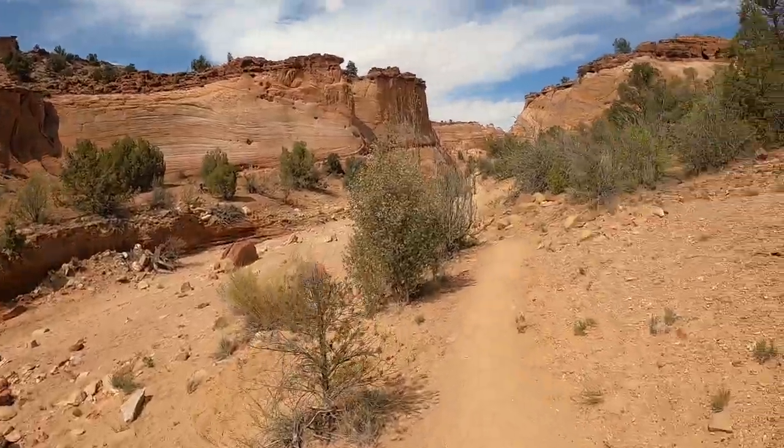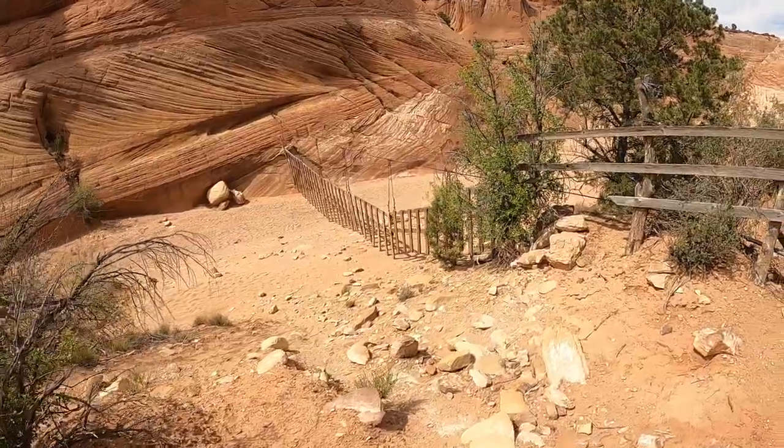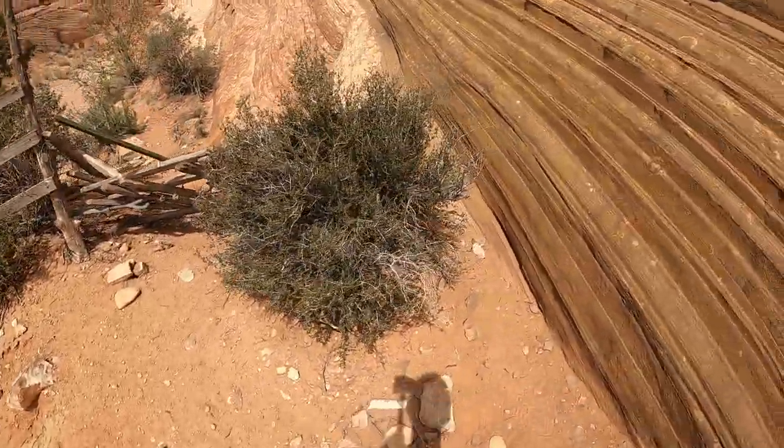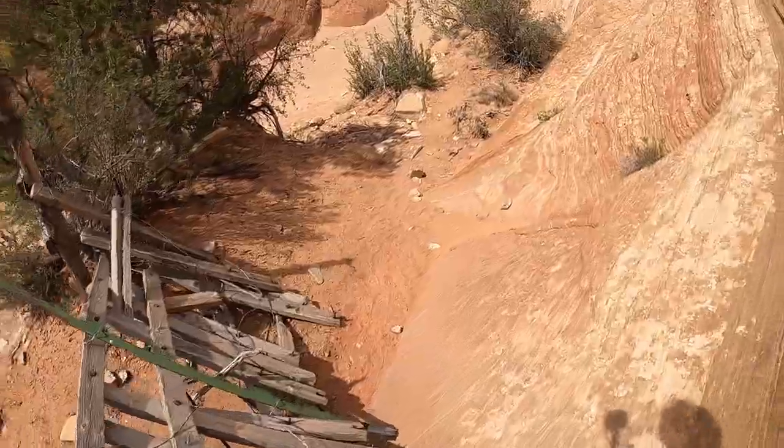All right. So we've been walking through this wash for about a mile and a half, and it's starting to look a little more canyony. We have walls on either side now. There's this fence right here. Looks like people cross on the very edge to get by.